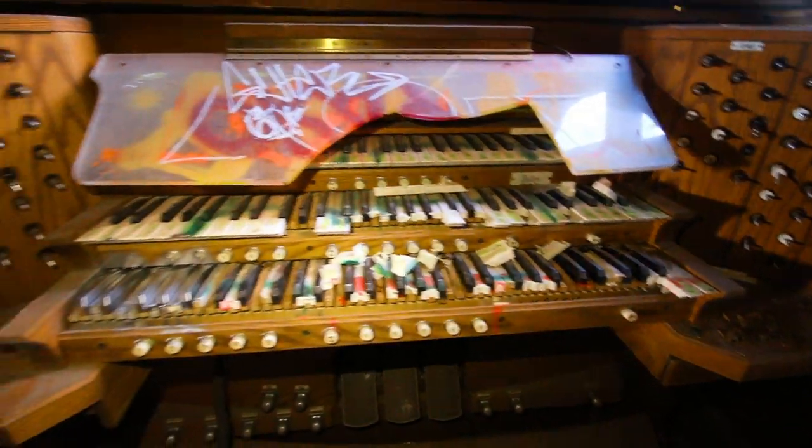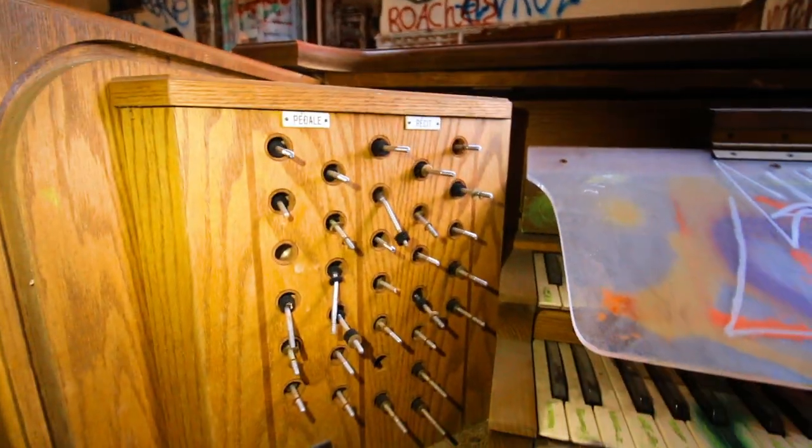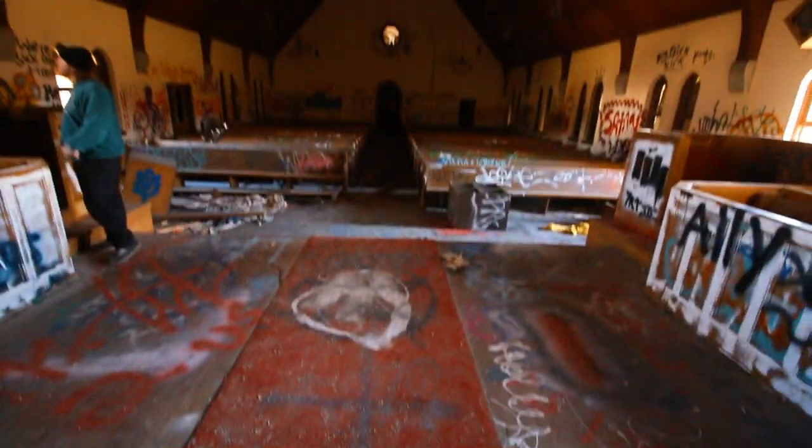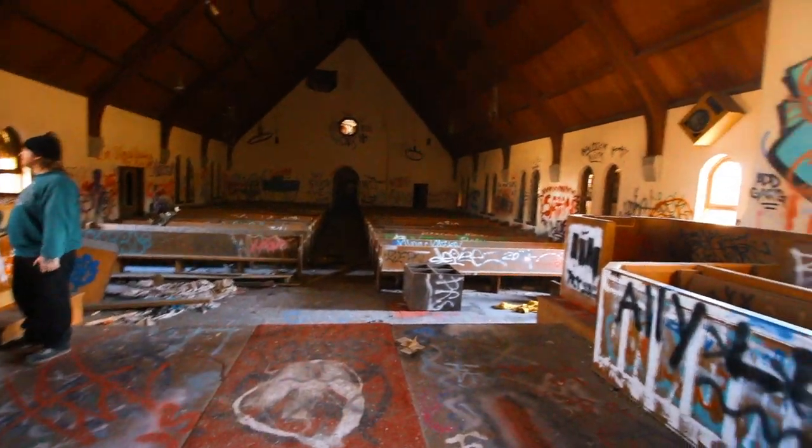This one's actually painted. It actually kind of looks cool. And there's all these speaker switches or something like that. This one's dope. So there's just a chair sitting up here. Hopefully it doesn't break. Okay, it doesn't. And you just sit down at the face of the whole church.